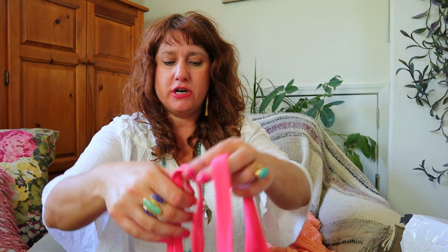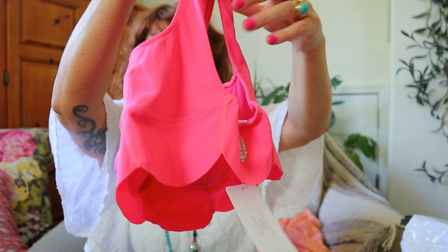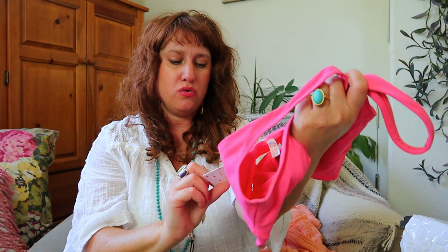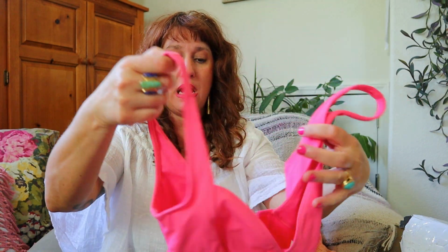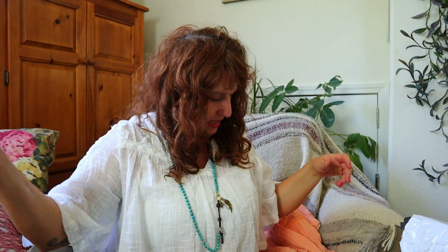This is a super cute one. Wow. This is a Free People Movement bra, but look at the scalloped hem there. Isn't that really pretty? Someone would look so great in that. Pedal pusher bra. They're so tiny, nothing like that. I couldn't even get anything in it. Ooh, white. This is my fave.